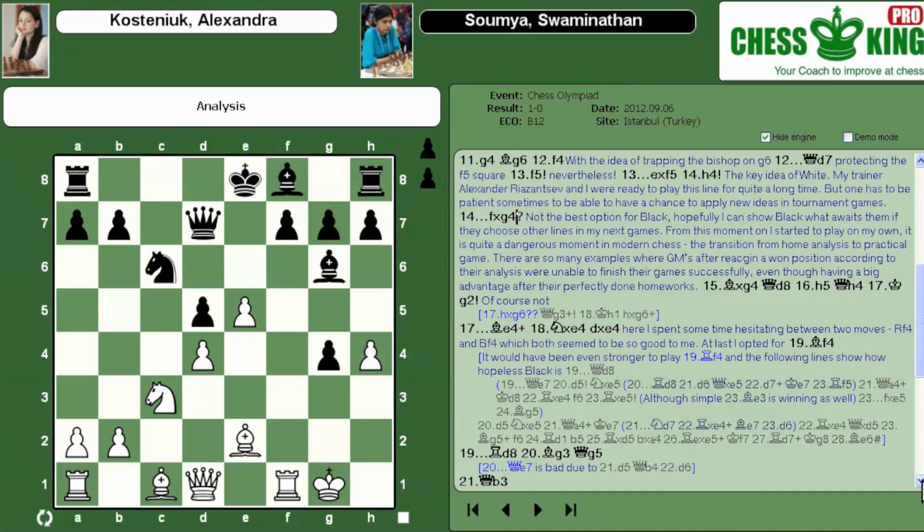So after f takes g4, I started to play on my own, and it is quite a dangerous moment in modern chess when your home analysis is over and you start using your own brain. And there are so many examples where grandmasters, after reaching a won position according to their analysis, were unable to finish their game successfully, even though they've shown perfectly their homeworks.